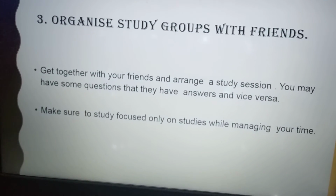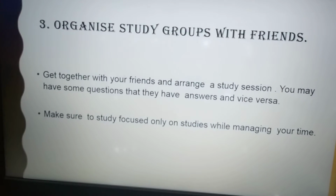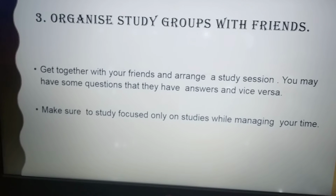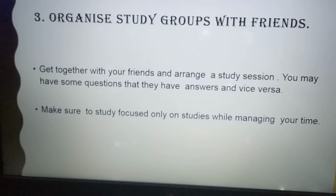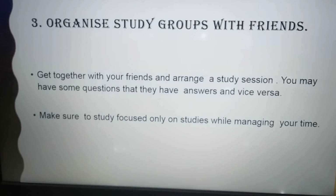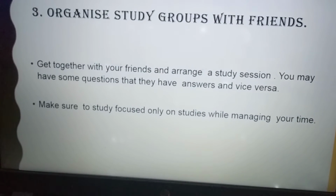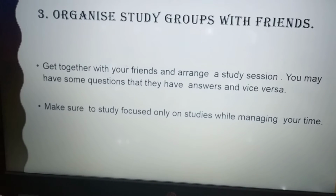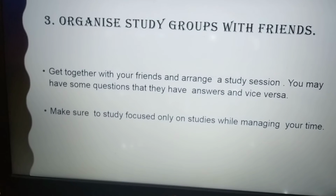The third step is organize study groups with friends. Get together with your friends, arrange a study session, but make sure this session will be focused only on study related topics, like no gossips, no chit chat. It should be focused on the study only. You can discuss questions, you can discuss answers with one another.